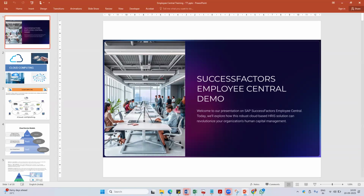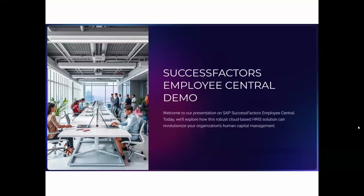Now I'll walk you through the demo. Let me open it in presentation mode. All can see my screen, right? Yes. Okay. Now, what is SuccessFactors? Can anybody tell me what SuccessFactors is? You must have Googled, or heard somewhere, or some of you must have already worked on SuccessFactors as an end user, or in some other module. What exactly is SuccessFactors? What do we do in SuccessFactors?